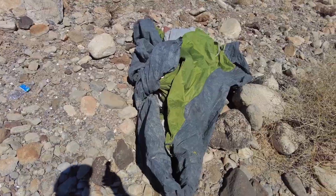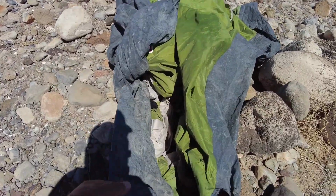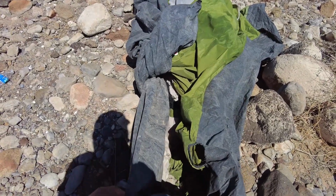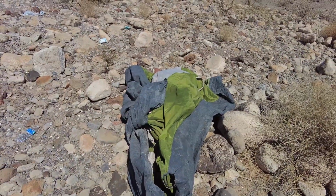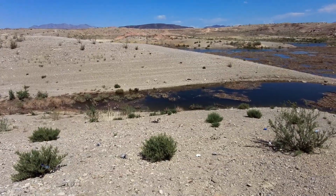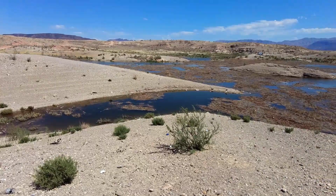What is in there? Well, I had to look. I actually pulled it open to look inside. I was kind of afraid that maybe there was a human in there, but it's not. It's just garbage weighted down with a bunch of rocks. Assholes. I would definitely say that Government Wash has gotten a lot of water.